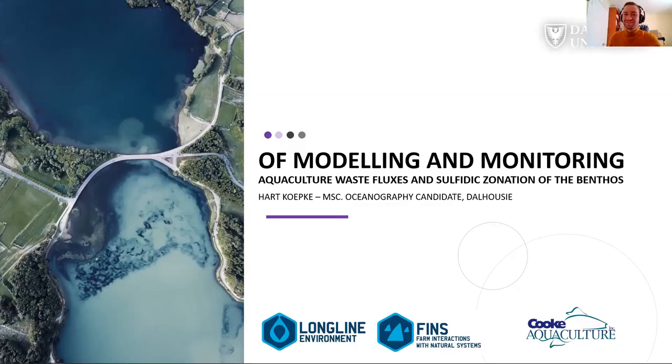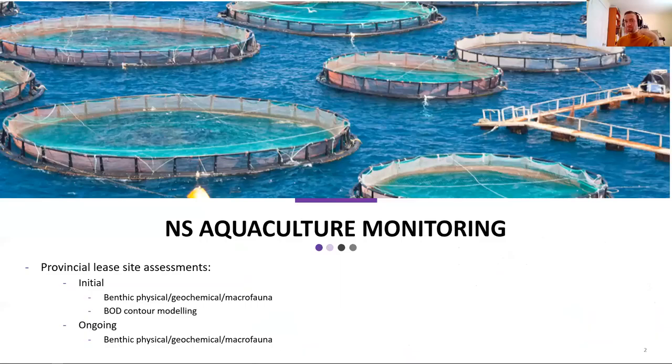But yeah, so today I'm going to be talking to you about one of the chapters of my thesis, focusing on aquaculture waste and the fluxes of organic carbon that it sends to the sediment and the responses of the early diagenetic processes of the benthos.